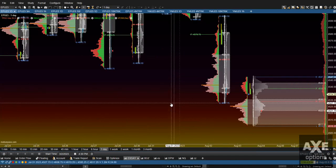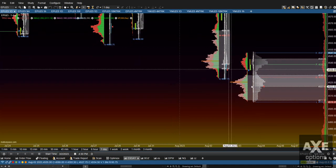So again, I'd really want an ES above 27. If we open up below there, then I think that opens up the door down to 87 and 70 on here.